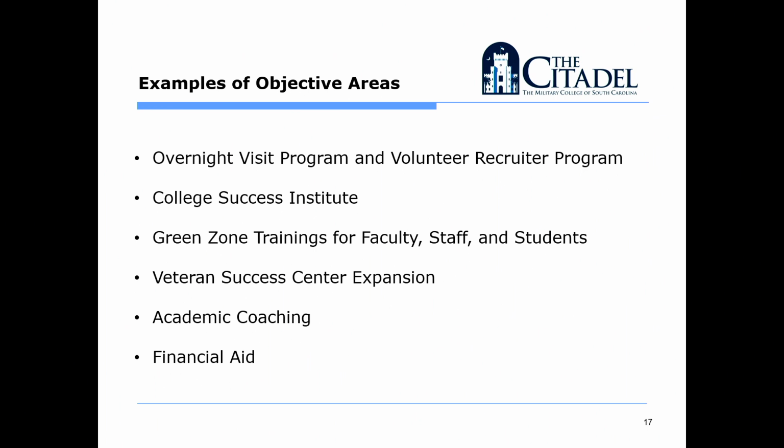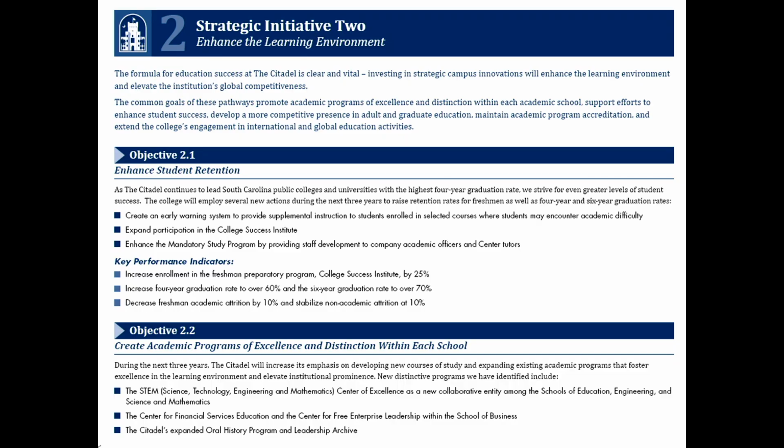And these are just a few examples of that next objective level of how we would draw that crosswalk between the two. And then really driving into key performance indicators and the required actions to take those underway.